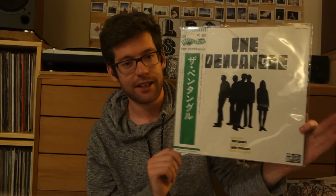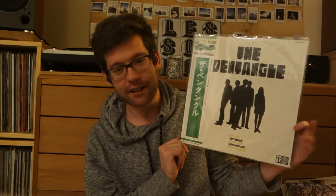This is a stunning record, and I've been after a Japanese pressing because I just knew how dynamic this would be, and it's joyous. It sounds incredible. I'm really happy to get this finally.